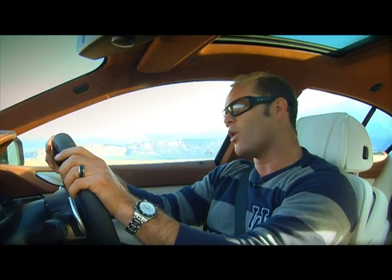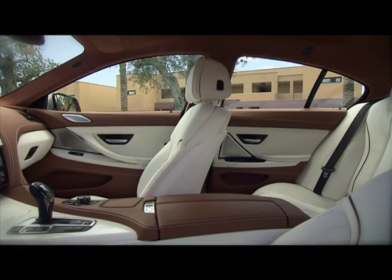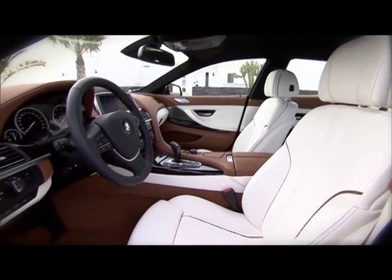BMWs, as you know, are always driver orientated. When you slip behind the wheel, you really do feel part of the car. I find it even more so slipping behind the wheel of this one. They've got the raised center console.